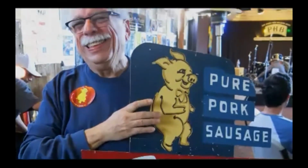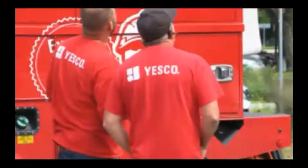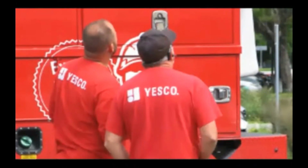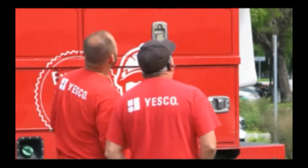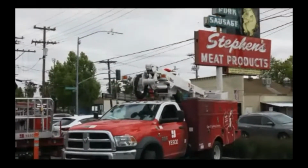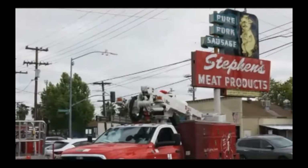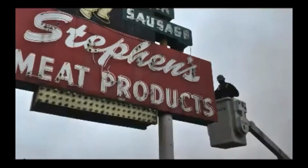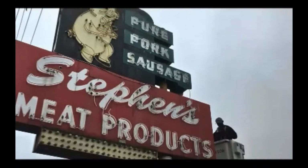Several well-respected sign companies prepared detailed bids to restore the famous neon sign. Young Electric Sign Company, Yesco, was selected as the winning bidder to perform the repairs, which were completed in June of 2019. Having built and repaired neon signs for nearly 100 years, Yesco was thrilled to be involved with the renovation. And a local neon craftsman, Kevin Chong, was the subcontractor to fabricate the new tubes.